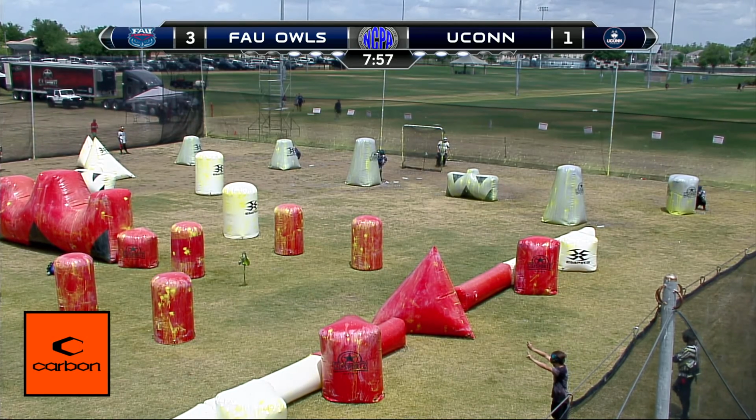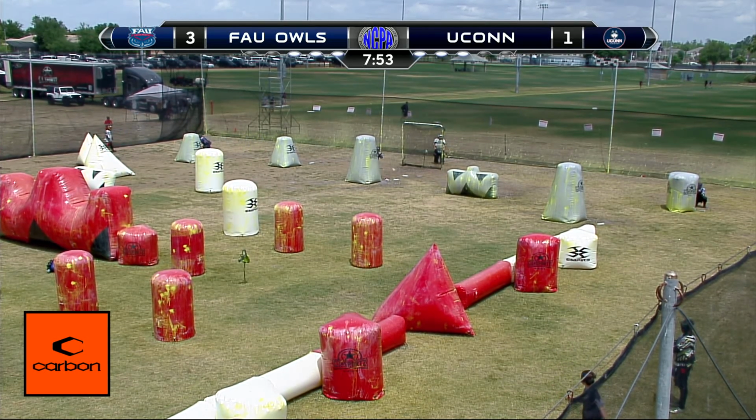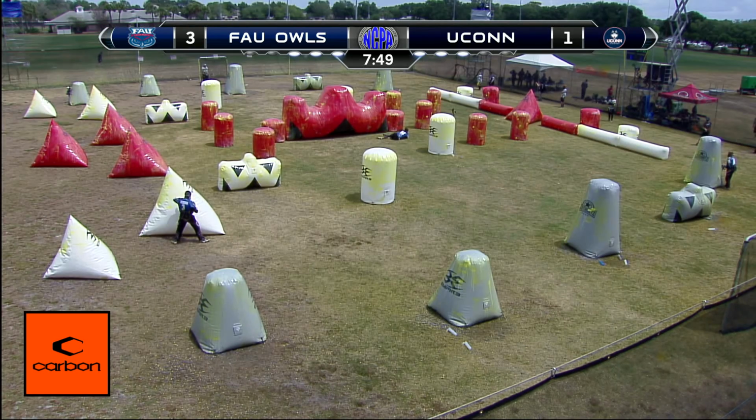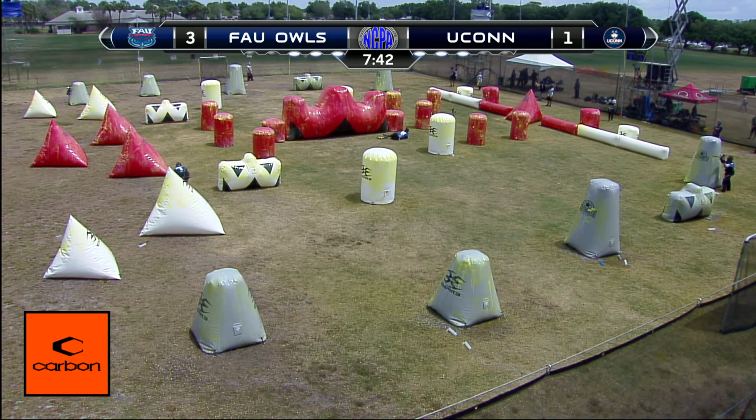Yeah, Corbin taking a little rest right there, laying down, trying to get that angle. We had an Owl in the snake, but he got eliminated as that player. I believe it's Silverman filtering out for UConn on that corner that you had mentioned. He caught that snake guy sleeping back there.